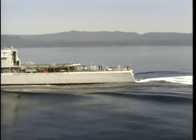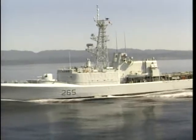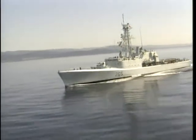Out pin. Pins out. Wheel's midships, sir. Very good. Starboard 15.